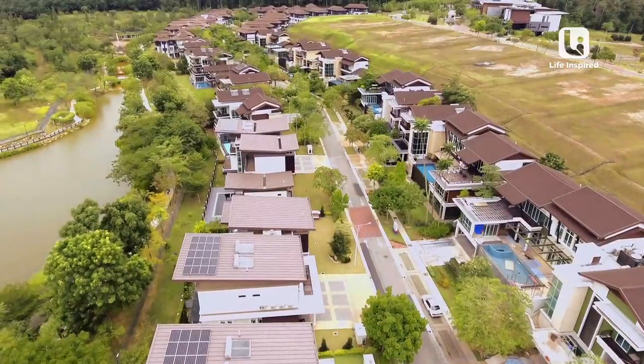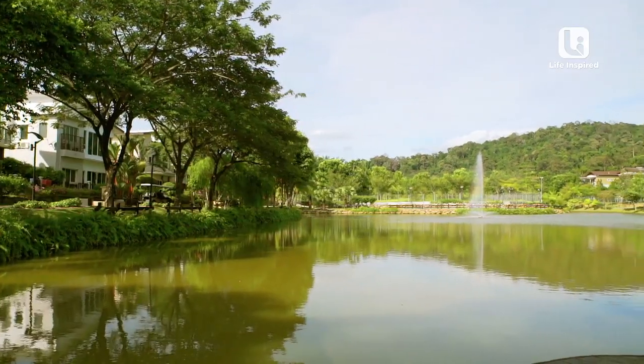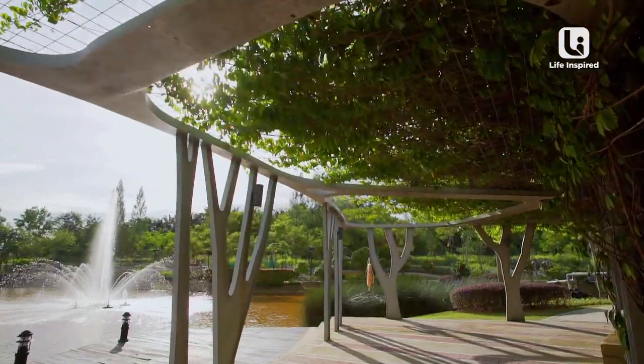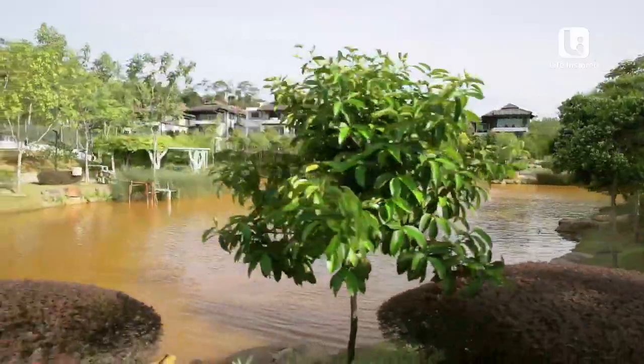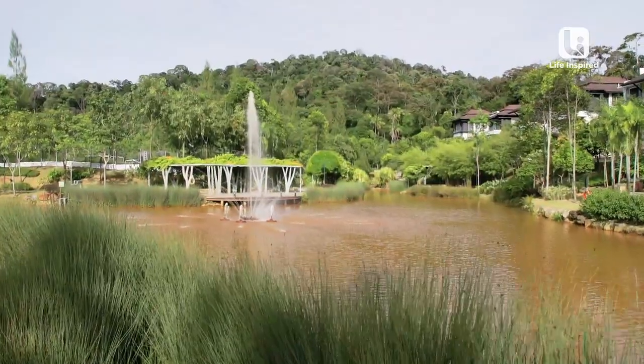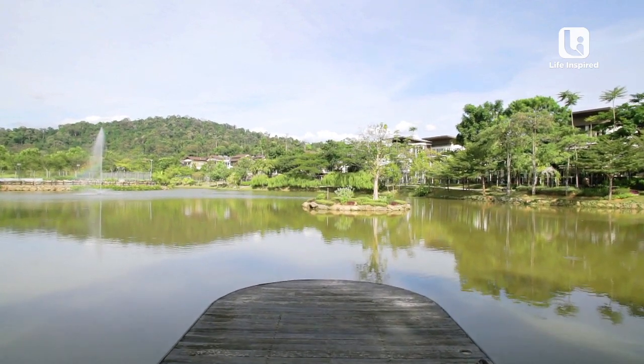Basically, when you live in a gated and guarded community, you feel safe within its private parks. Even your children can go out playing without fear. You can just enjoy the safety and have peace of mind. Over here is the Garden of 8 Fountains. We created different areas and spots where our purchasers or residents can go and relax.